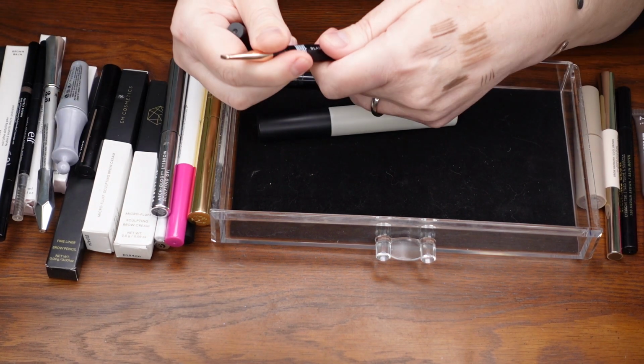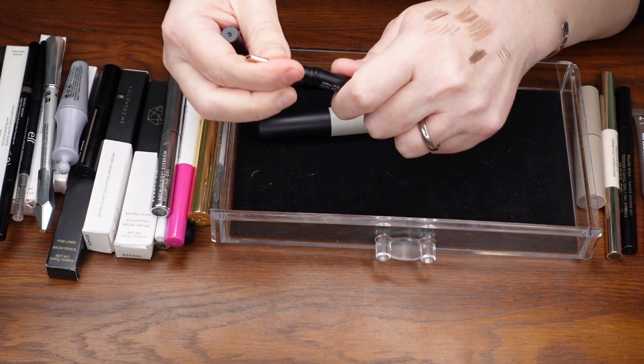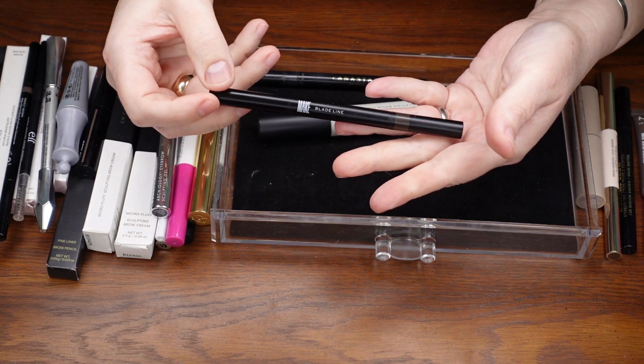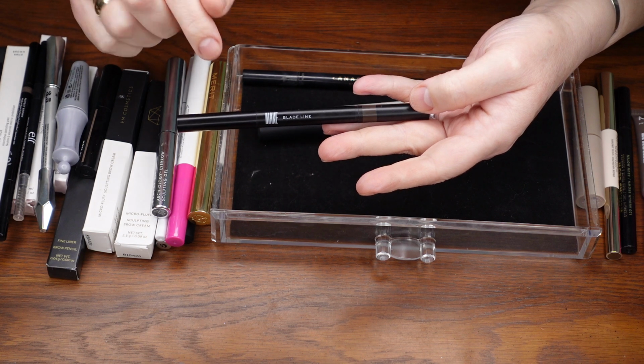The other thing that's great about this is, guess what? She's refillable. So you can get a refill of this. I love things that are refillable, and it has a nice spoolie on the other end. I'm gonna hang on to this for now. I think this is a good pencil. It's not my favorite brow pencil, but it definitely has a place in my collection.